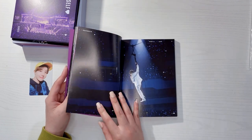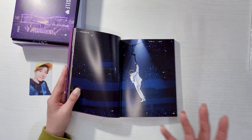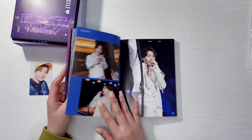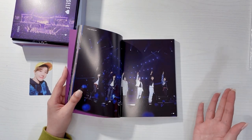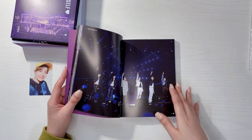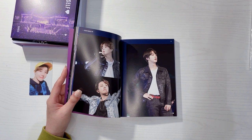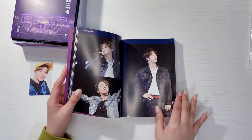There are just so many good memories associated with this tour specifically. I mean, besides the fact that this was probably the last time I saw them before the pandemic happened. I remember seeing Jungkook fly for the first time. I think everybody was in shock. We couldn't even sing along anymore because the moment he lifted off from the stage, everybody was going wild, but also wondering, is this really happening?